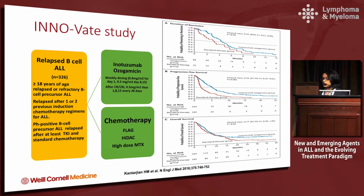and standard chemotherapy. Patients were randomized to Inotuzumab versus chemotherapy, investigator's choice. Inotuzumab was given at weekly dosing, and then once CR was achieved, it was given on days 1, 8, 15 every 28-day cycle. And here were the results.